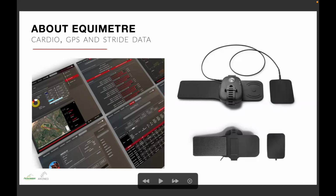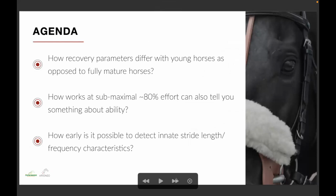Byron has been using the Equimeter for a while now, so he knows it well, and we're going to talk about 3 main topics today. So first, we're going to start with how recovery parameters differ with young horses as opposed to fully mature horses. So we're going to see why it's not always useful to look at the same parameters for mature horses and young horses. Then we're going to see how works at sub-maximal effort can also tell you something about ability. And then we'll end with how early it's possible to detect innate stride length and frequency characteristics. So it's more about the locomotion profile of the horses.